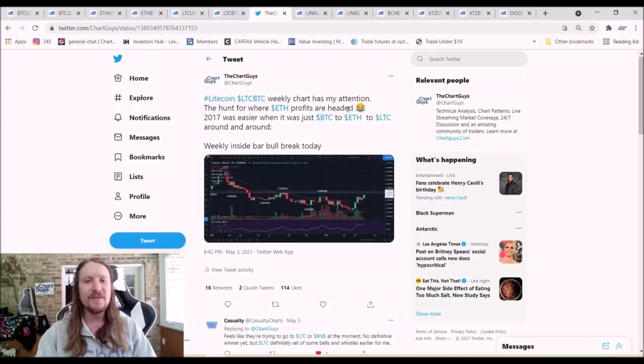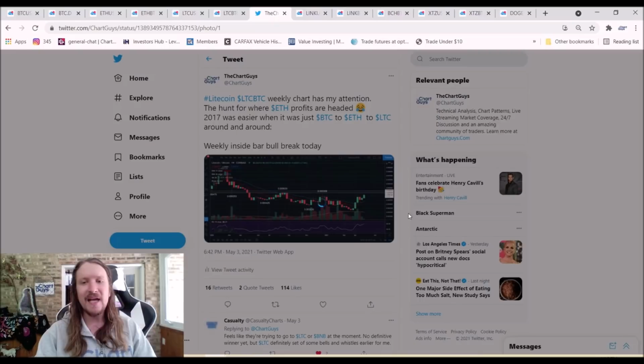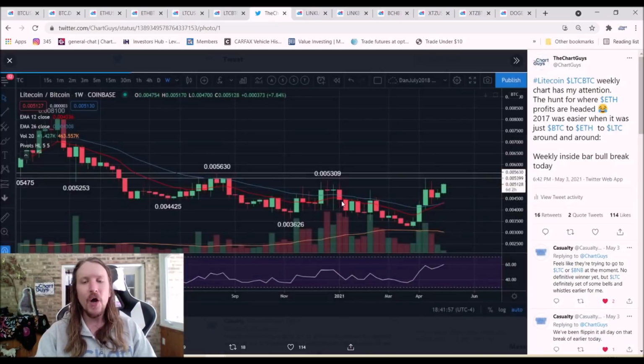Hunt for where ETH profits are headed. Not much ETH profit taking, so that's not the reason, but certainly money flowing to Litecoin. And I just highlighted this chart. Inside bar bull break already took place, and now we're watching for the follow through of this double top.